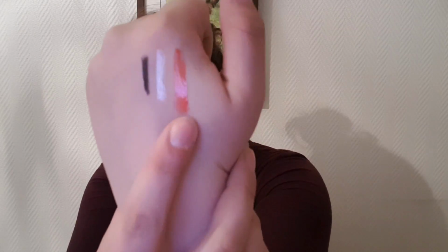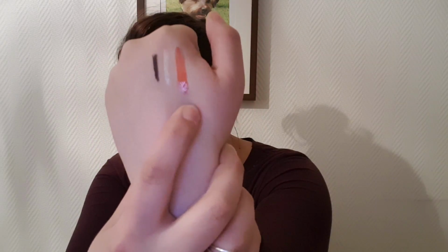This is what that one looks like. So it's a very corally orangey shade. I actually do like it now when the spring is almost here.